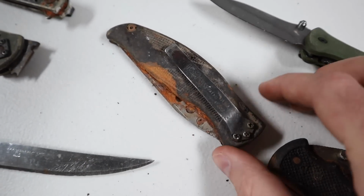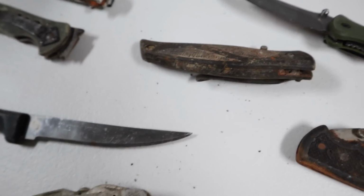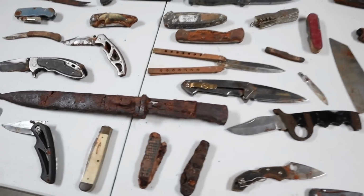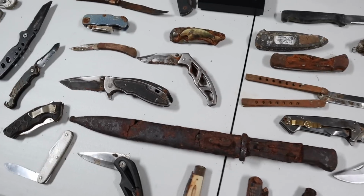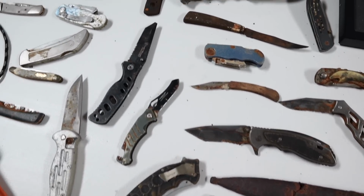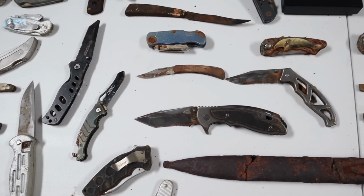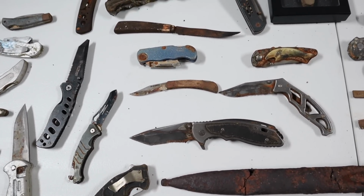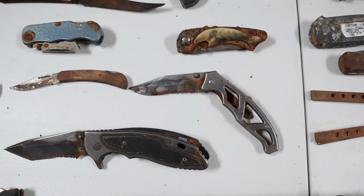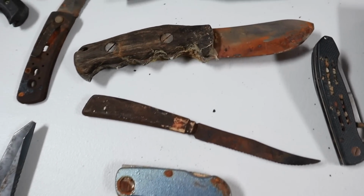This is a Kershaw knife. Has Kershaw marked on the handle. I haven't cleaned any of these up. So if you're wondering, this is exactly how I found them in the river. I may have washed out the sand and the rocks, but this is how you dig them up. I need to put them through electrolysis or soak them in some type of rust solution and get the rust off. They'd look a lot better. That's one of my projects this winter, when I have time. Clean some of these up.